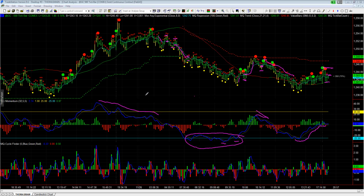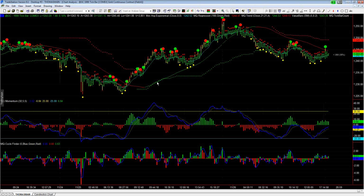Is this predominantly for gold due to how well gold trends? Yeah, it works really well in gold. Gold's a very trendy market. Plus, gold reacts to trend line breaks, support and resistance breaks very well. Let's take a look at a different time frame. So let's look at a 1,000 tick chart. My favorite time frame is 30-minute charts.